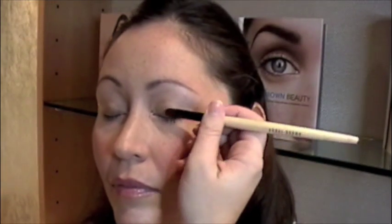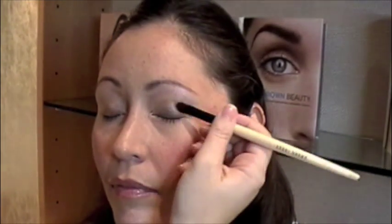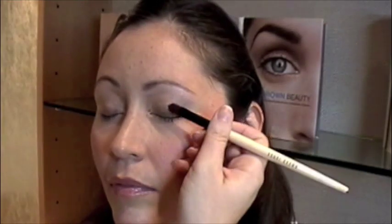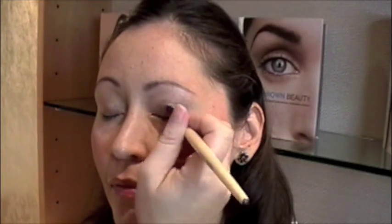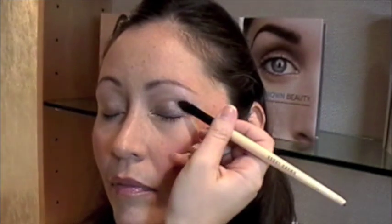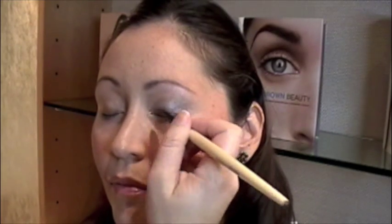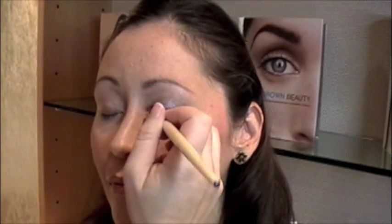Cool. So with our metallic shadows, you're going to want to go ahead and apply them on the lower lid to the intensity that you would like. If it's an evening affair and you want to go a little bit more, you can build this shadow. With our metallics, they have a clear base, so you can pop them right over our other cream shadows if you want them a little stronger. Or if it's a day event and you want it to just be that really pretty sparkle on the eye, you can use the metallics by themselves. And whenever it catches the light, it glistens.